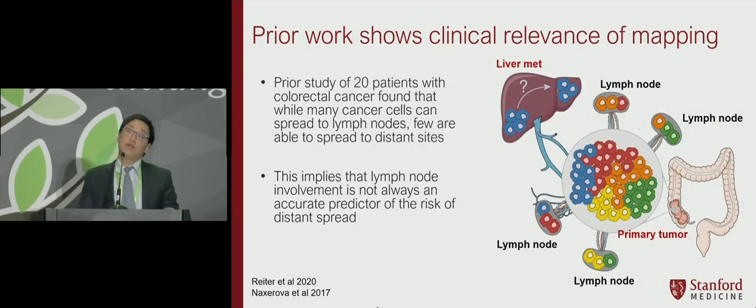And previous work in colorectal cancer has illustrated the power of this type of work. There was a previous study in which the authors asked, how are cancer cells in colorectal cancer in the primary tumor related to cancer cells in the lymph nodes and related to cancer cells in distant sites? And their key findings are shown in the schematic to the right. The investigators on this study obtained tissue samples from 20 patients with colorectal cancer. And what they found is that in the primary tumor, many different cancer subclones are present, as illustrated by the many different colors in the primary tumor.